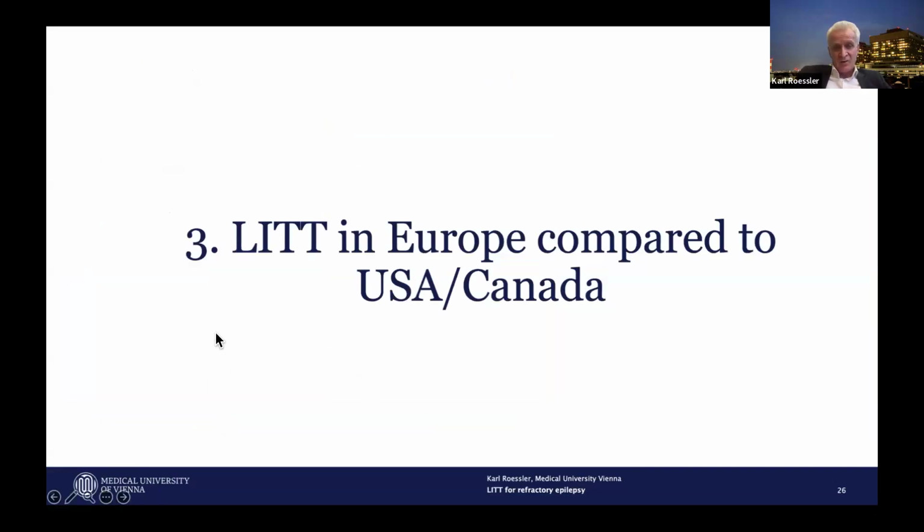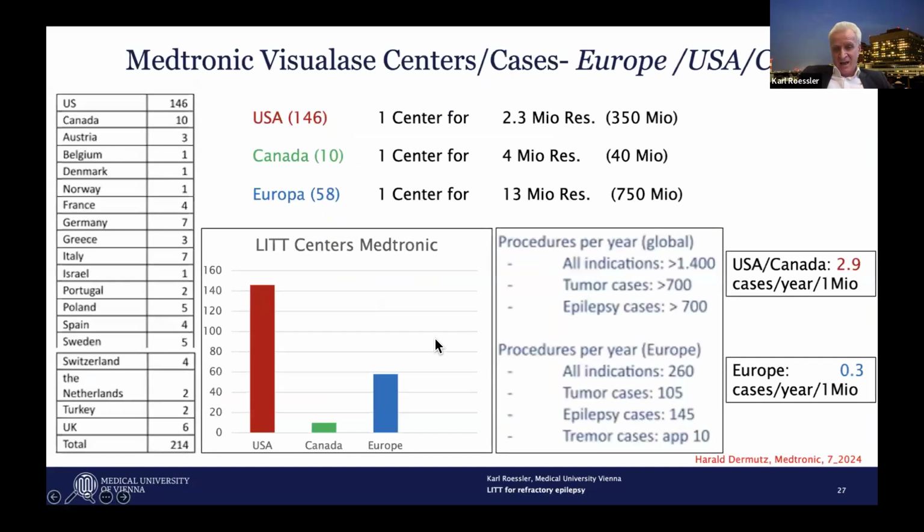The third part of my talk is a kind of literature review and interpretation about the differences between LITT in Europe and the United States and Canada. And for that, I interviewed our distributor from the company, and he gave me these numbers. So worldwide, it's only for Medtronic visualized centers. Worldwide, there are more than 200 visualized centers, and 150 are in the United States, and about 60 are in Europe.